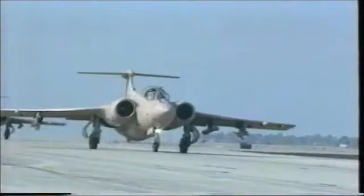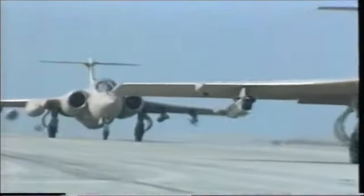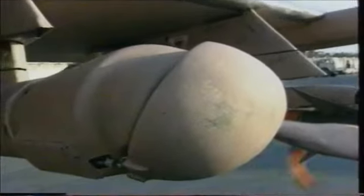Providing the service initially for the Tornado force was the veteran Buccaneer. The Tornado Buccaneer duo became deadly, hitting bridges, hardened air shelters, and even Iraqi runways with unerring accuracy.